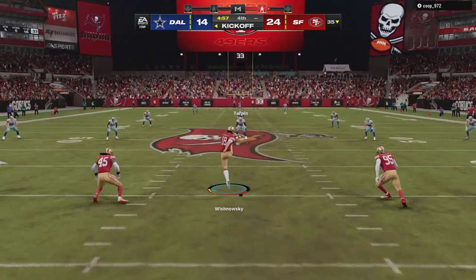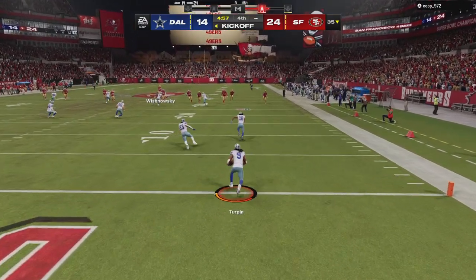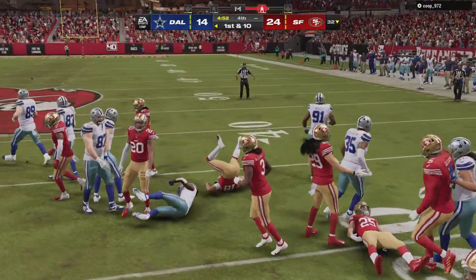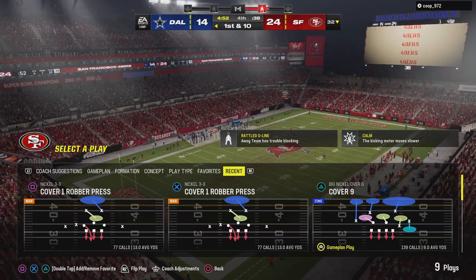The 49ers ready to kick it away, and here we go. And here comes a return from just beyond the goal line. A solid return, pretty good field position. They'll start at the 32.